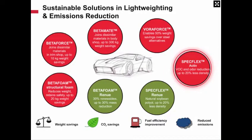Specflex Renew and Betafoam Renew are polyurethane systems that contain renewable content and can also deliver lower density foam systems for vehicle interiors and NVH improvement in body structure cavities. Specflex Active is an autocatalytic additive polyol for polyurethane foam systems which can help reduce cabin emissions and odor, and Esther will explain in further detail in the next portion of our presentation.